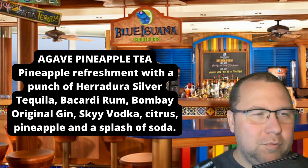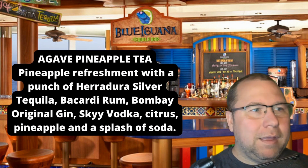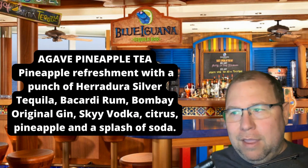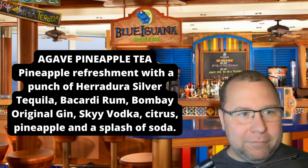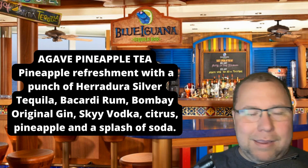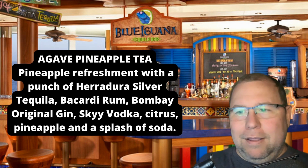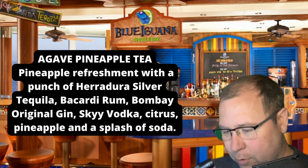So then I moved to the Blue Iguana Tequila Bar. That's where they have the agave pineapple tea. I've got the recipe up here. This one I enjoyed. I will say that it was pretty good. Having just had my favorite drink, maybe this counted a little bit against it, but I gave it a solid 6. So 6 out of 10. It's not great, not bad either. It's just probably not one of my favorite drinks on board.